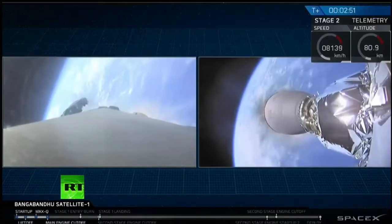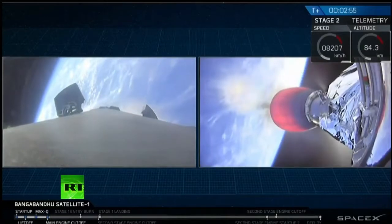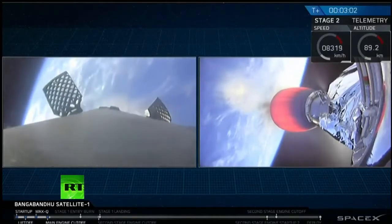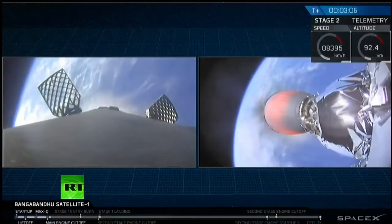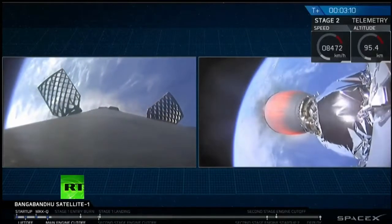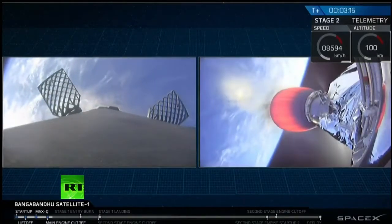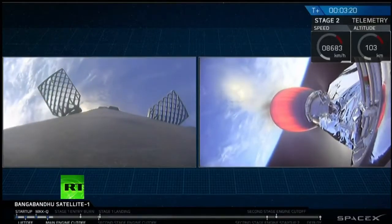And there you saw those events occurring just as planned. You can even see some of the flicker from the Merlin vacuum engine plume in the cameras as that plume sort of interacted with the top of the interstage there for a moment. The next major event is the fairing deploy coming up just a few seconds from now. That's the second stage that will be deploying its fairing.